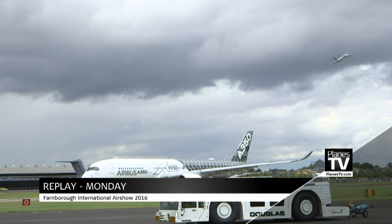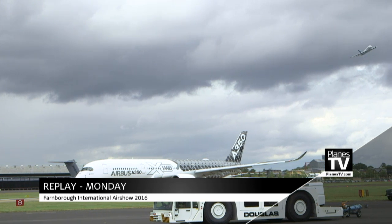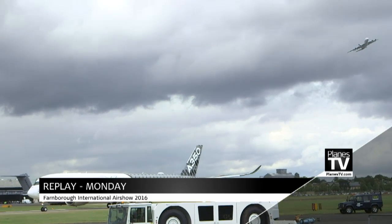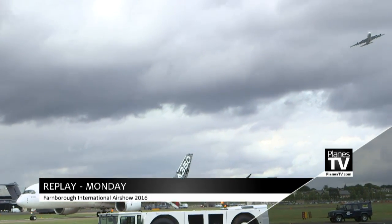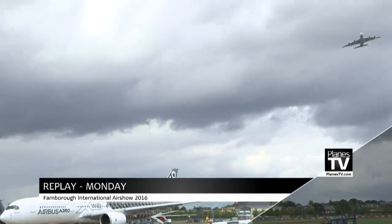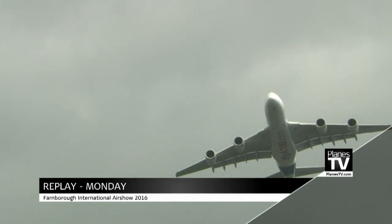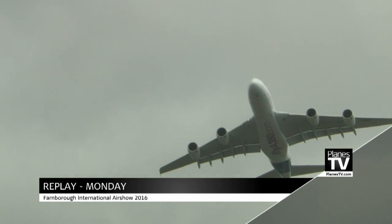The aircraft is economic, it's efficient, allows airlines to boost profitability. Well, that's the main aim, really, isn't it? It's led to significant capacity growth and higher load factors on major routes that the 380 operates on.